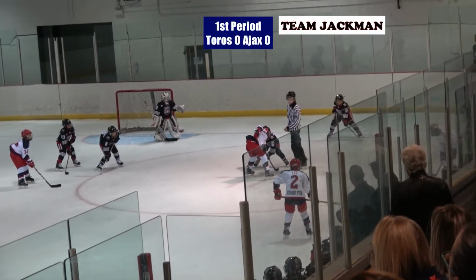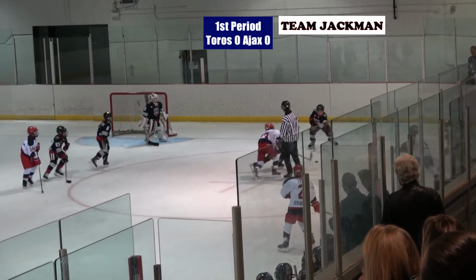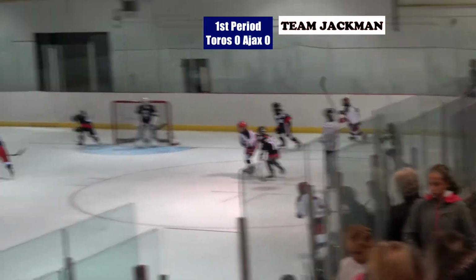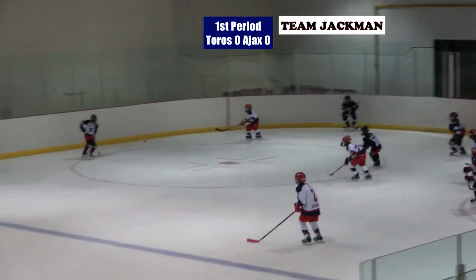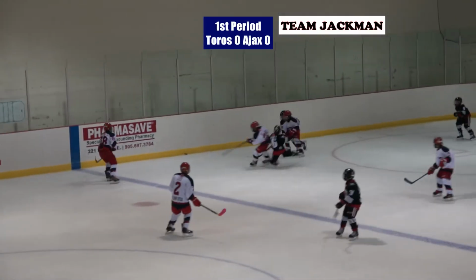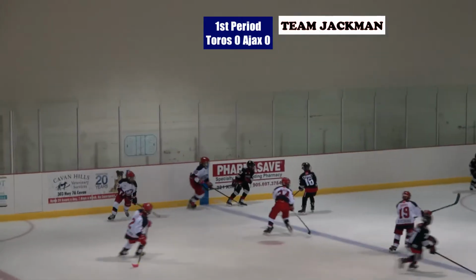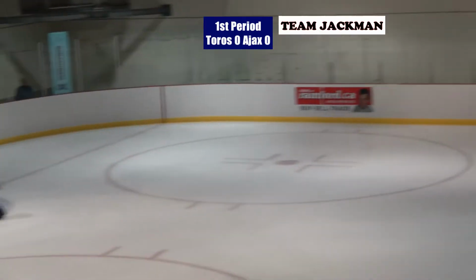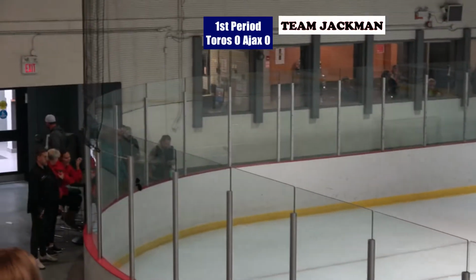Tough one to be taken by Boyes. There gets one there. Comes around the other side. Some nice pressure there by DeBow, but Ajax will get it free and clear it out. Nice play by Boyes to hold the line, but now to come free. That is going to be an icing call going down the ice.